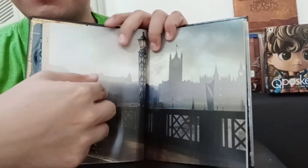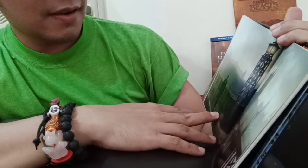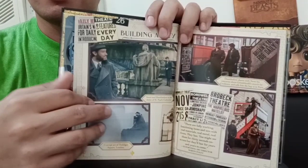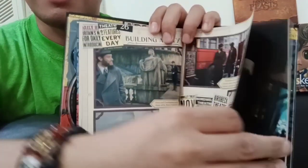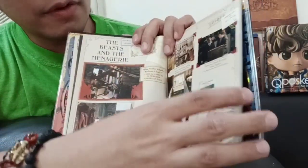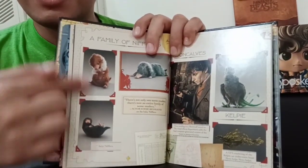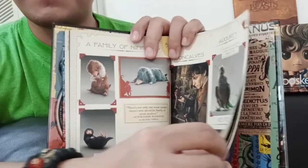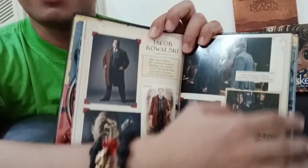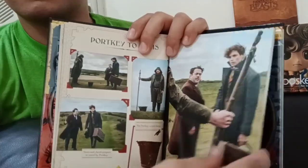Oh nice. This one is nice. This is like, okay, King's Cross Station, and maybe a bridge somewhere there. Wow, okay. Yeah, it's nice. It is 64 pages. Well, I like this. 64 pages of movie facts from Crimes of Grindelwald. Look at that, the baby Nifflers. Okay, there, nice, no?